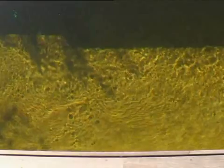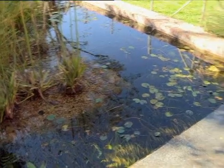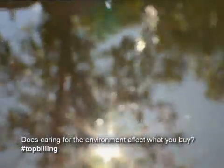Choose a natural pool, sleep on a pillow made from recycled plastic, or drink fair trade coffee. Start anywhere. Just start living greener today.